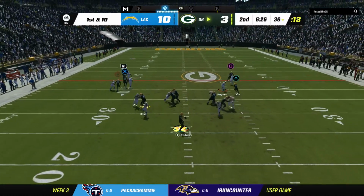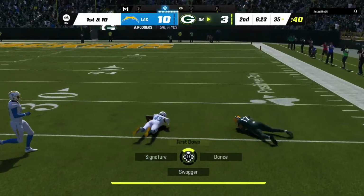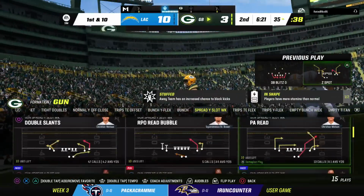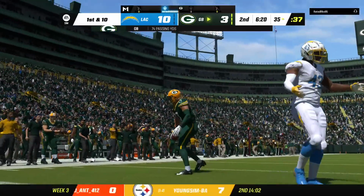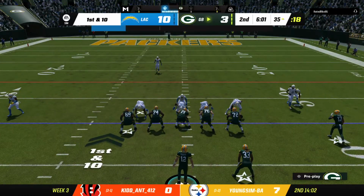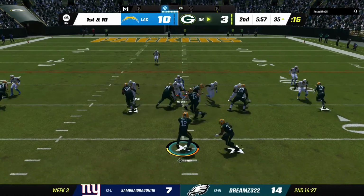On 1st and 10, here's Rodgers. And this one into the hands of Ingram downfield. And he's going to get this down to the 35-yard line. He got 29 yards that time. So from Charger territory now, here's a 1st and 10 at the 35-yard line.